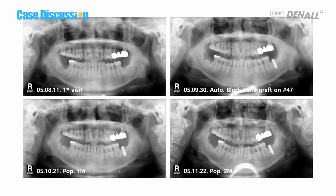Number 7 is missing, so at number 37, an implant is placed. Number 47 is too close to the alveolar nerve. Number 8, we took the block bone from there. It is inserted into the extraction socket.